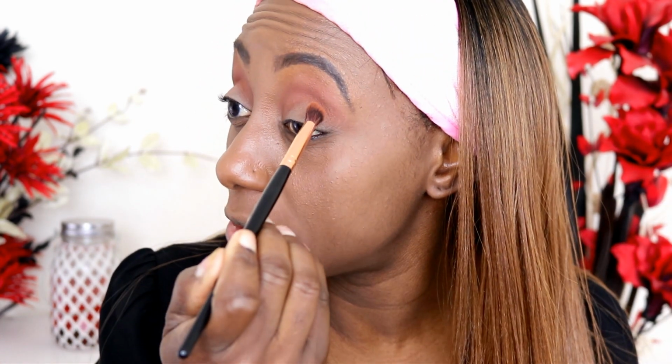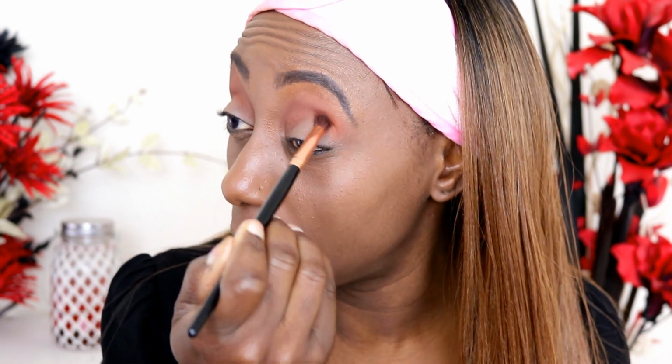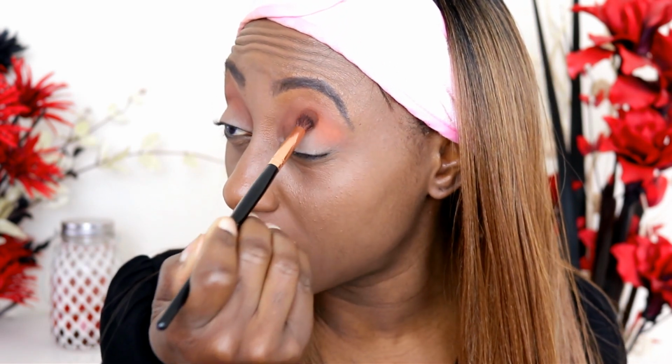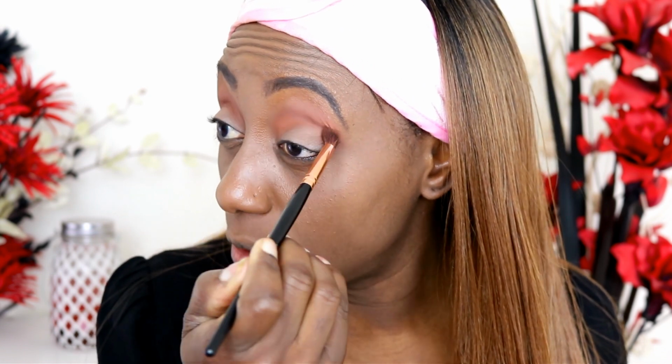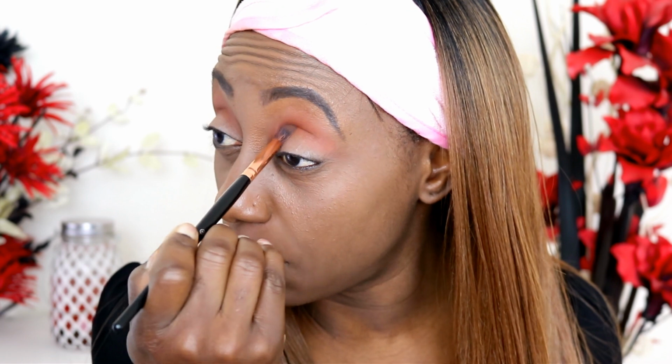And I'm using again a BH Cosmetics brush, number 6, and I'm just going to tap this into my crease line and build the color from there first before blending. So the color is clearly not as dark as I want it to be.